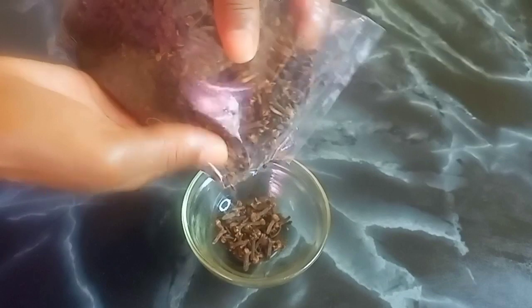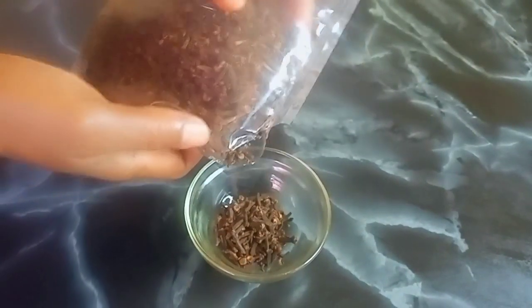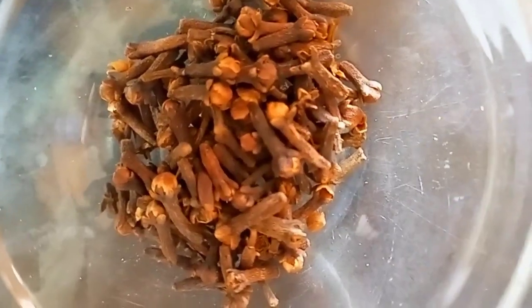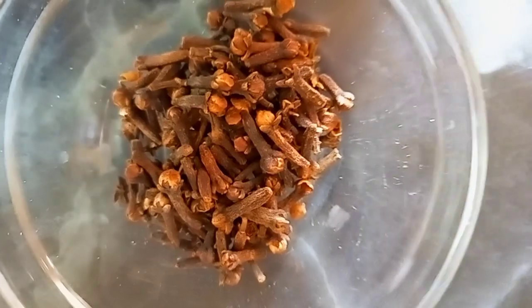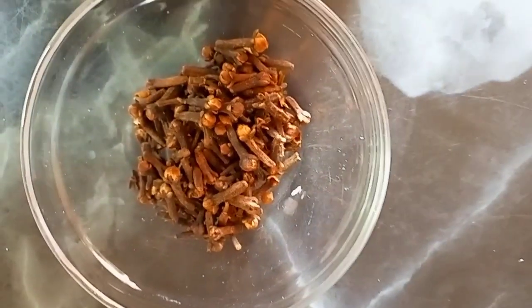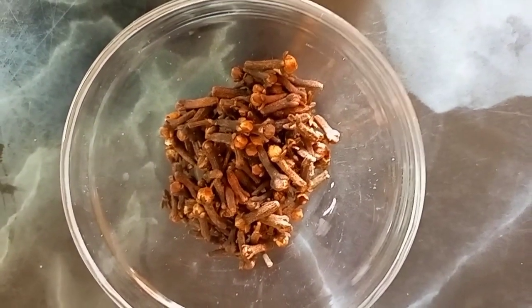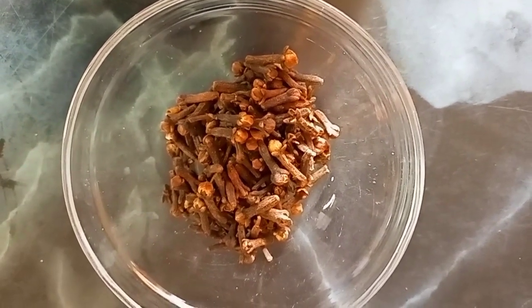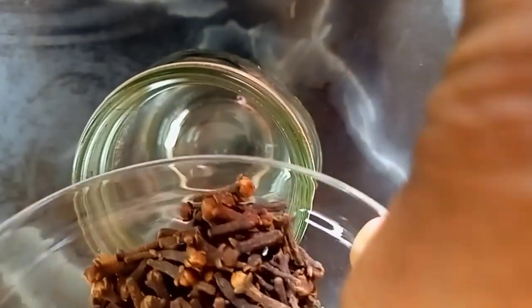It treats dandruff. Dandruff is a mild skin condition that causes flakiness on the scalp. It's an extremely common condition and usually accompanied by itchiness and dryness. So we have put 50 grams of our clove and then we are going to add 150 grams of water, and we're going to let it sit in the water for 7 days.